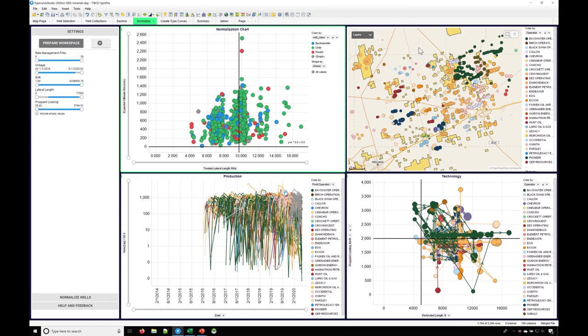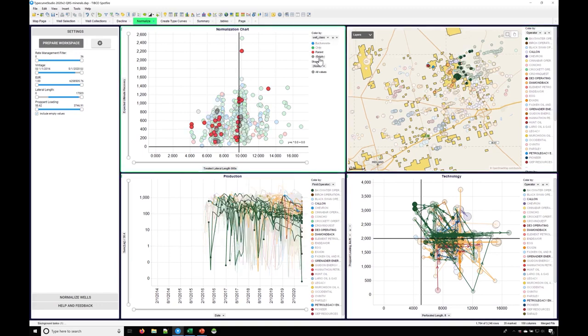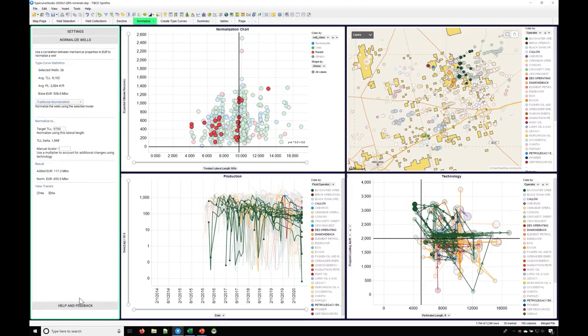The scenario I'm going to run for my initial investment case is to highlight this area right over here in Howard. After highlighting that, I'm going to focus on parent wells in this part of the workflow. I'm going to remove this outlier right here. And I'm going to normalize everything to this center part of this cluster, 9,700 feet. I'm going to use traditional normalization, which is industry standard of EUR per foot, or production per foot. So this is going to project everything onto this lateral length plane that you see right here.